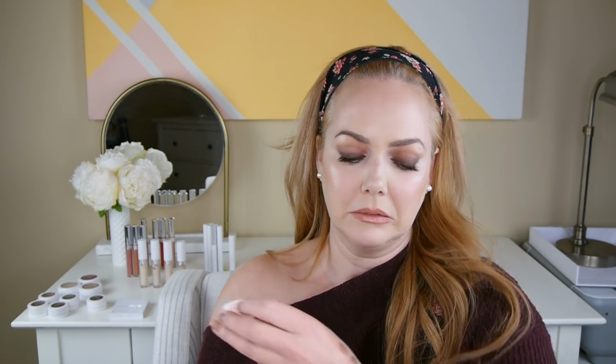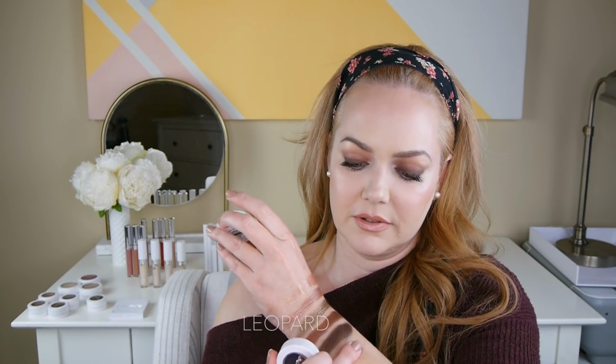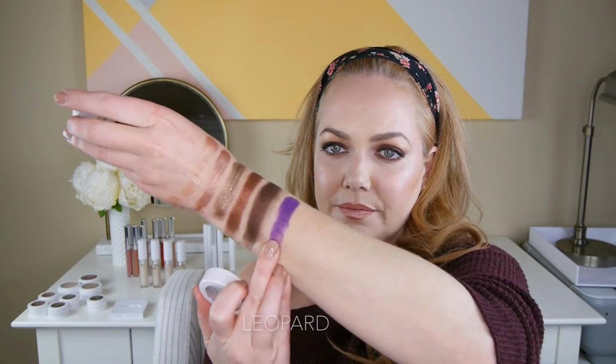Last up, this one is called Leopard, and this was a limited edition shadow. I'm desperately clinging to this one because it hasn't been brought back yet. Mine, I still have a lot left, but it is starting to lose that bouncy texture and get a little bit dried out. So I would really love for this one to come back. I mean, bam, that purple is unreal.